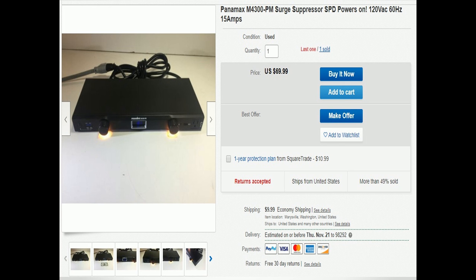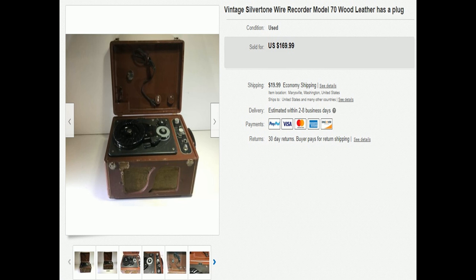This came on consignment. I sold this for $45 on behalf of another seller. Now this one I took a $110 bid on, and I bought this for about $30 on an auction because I had seen other people in these sales do well.